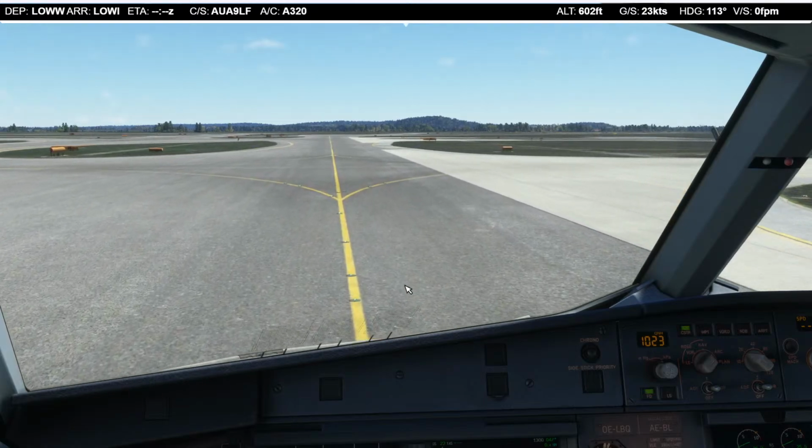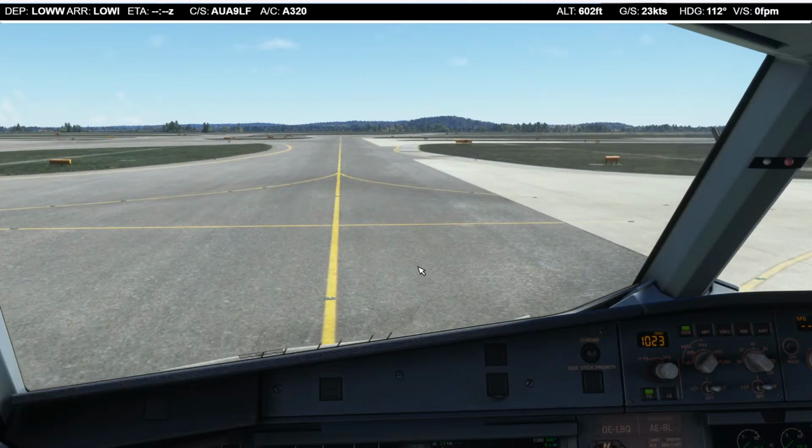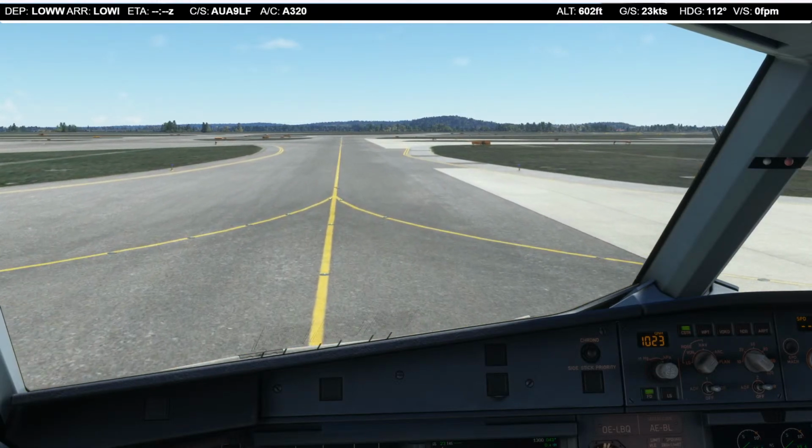Vienna traffic, Eurowings 3 Alpha Romeo, island approach, runway 34, 11 miles out.